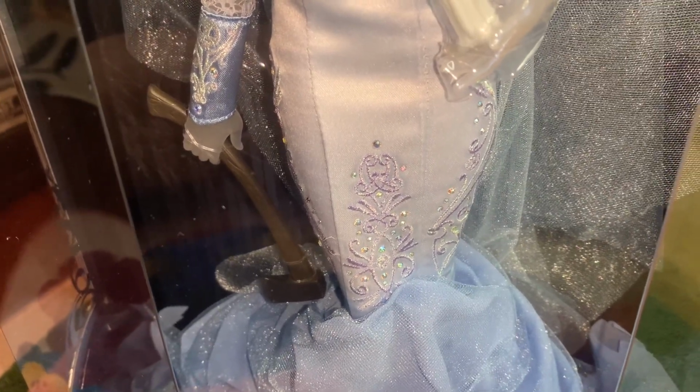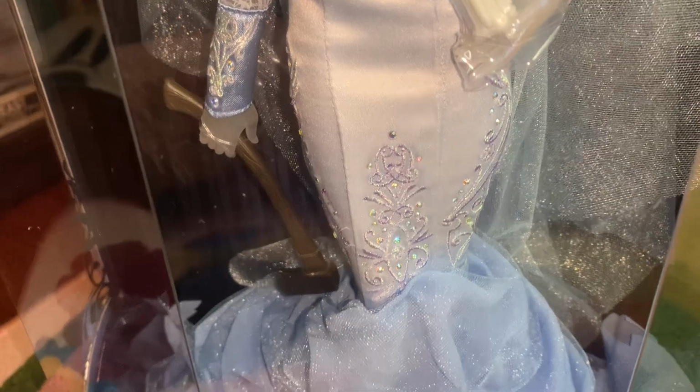and it actually adds more to the actual detailing here. Looks like wispies and little spider webs, and maybe a little bit of some like fortune teller stuff here. Just beautiful.